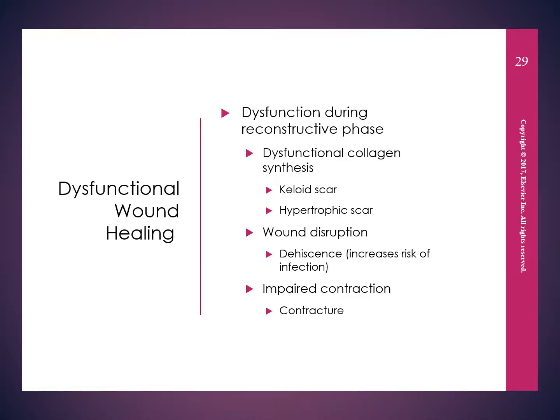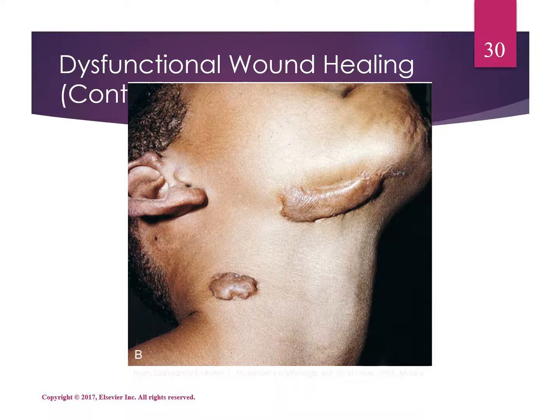Then there's dysfunctional wound healing. During the reconstructive phase, we can have dysfunctional collagen synthesis, which is when you get the keloid scar or the hypertrophic scar, or wound disruption, which is that dehiscence that causes increased risk of infection. Or you can get impaired contraction. When you start getting contractures with wounds, that's not good either. I think this is a good example of dysfunction of wound healing with keloids.